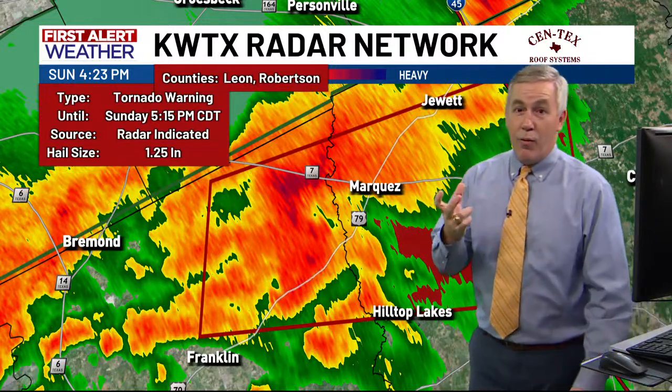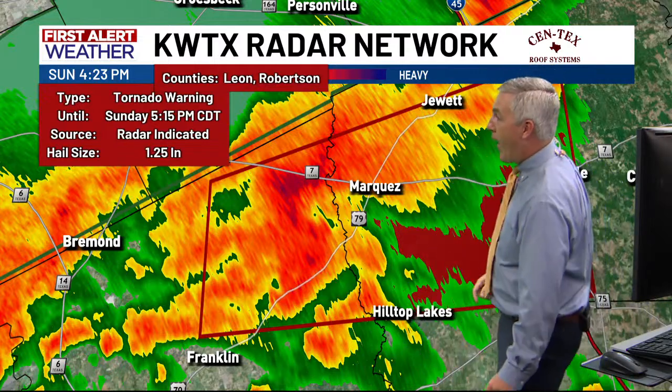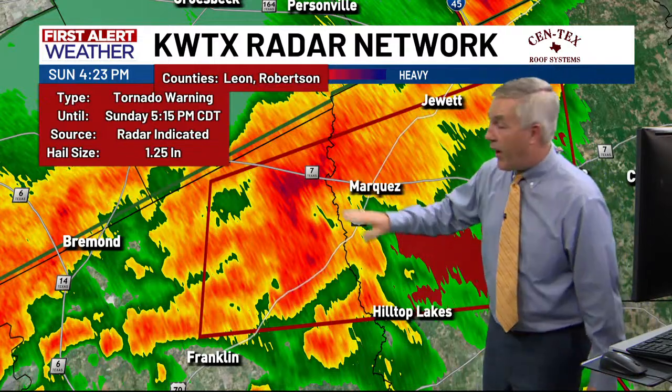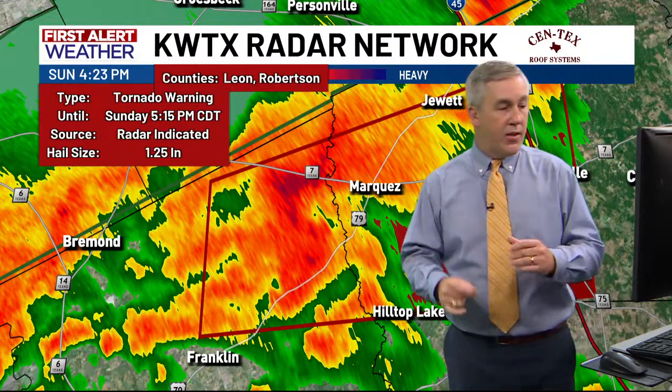But anytime we have a wall cloud, we're just one little spin from this storm producing a tornado very, very rapidly. So again, that's why we're saying if you live in and around the Marquez area right now, you need to be in a tornado safe area just in case this storm does spin up.